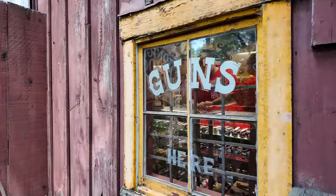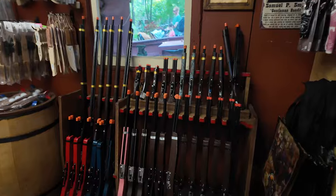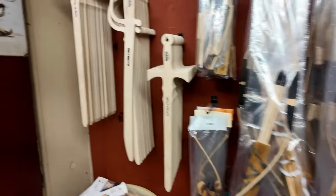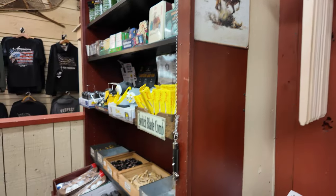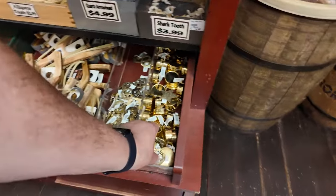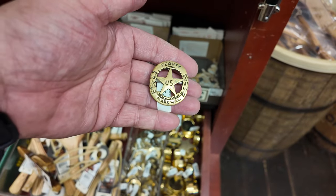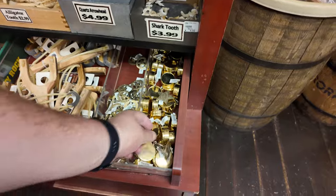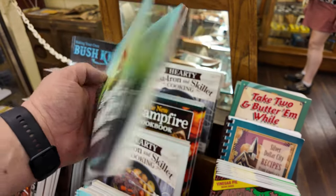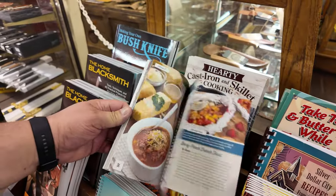Also says guns here too. I don't know about that. We'll see. Oh, toy guns. And rubber band guns. U.S. Marshal badge here. It's an interesting book, the Happy Camper Cookbook. Looks like it's probably got some simple campfire recipes in here.